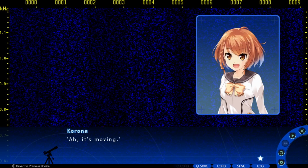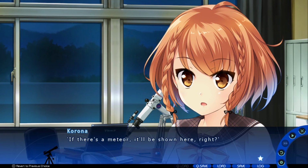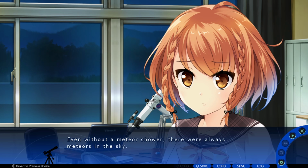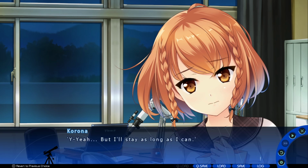It seems to be working properly. The program was updating its frequency over time graph in real time. When a meteor passes, it'll show up here, right? Yeah. How long do we have to wait? Even without a meteor shower, there were always meteors in the sky. But their numbers were low, and some days there'd be close to none. They said we'd have to wait for an hour or so. That long? Sorry, I know you can't stay too late. But I'll hang in there until the last minute.